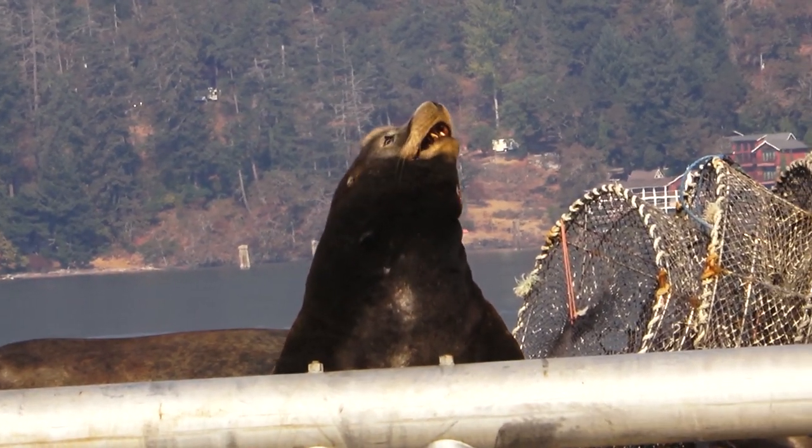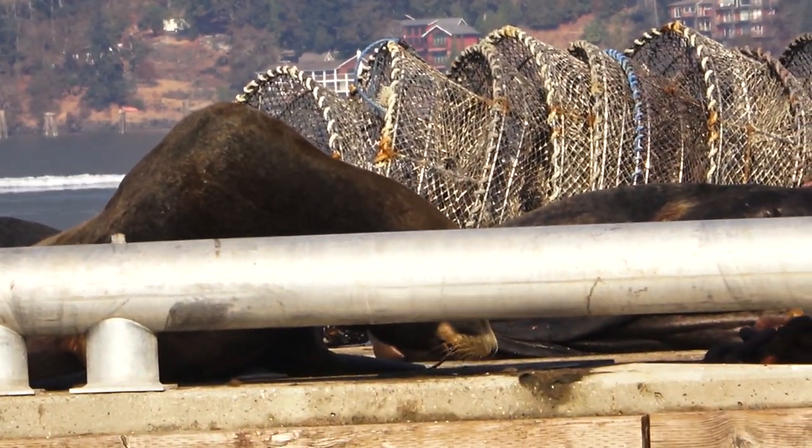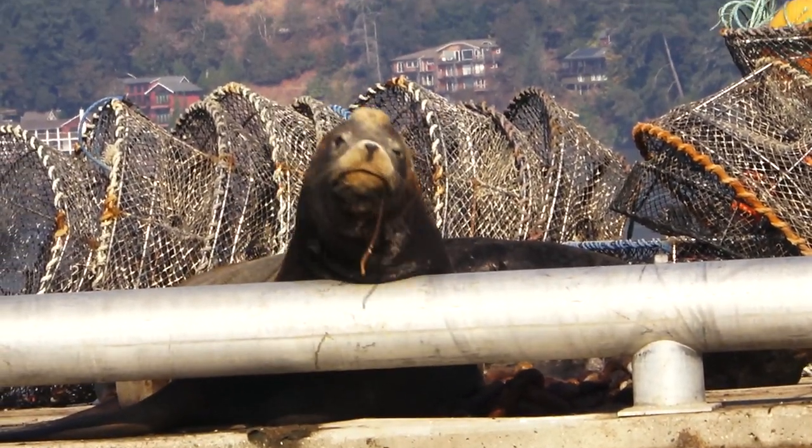The females are off with their babies somewhere safe. These guys are giant. They're nasty looking. That guy's got something hanging out of his face.